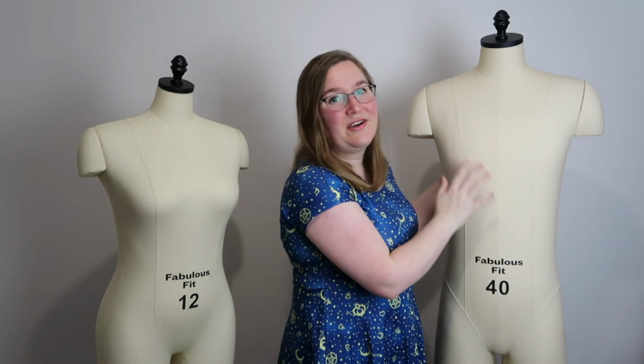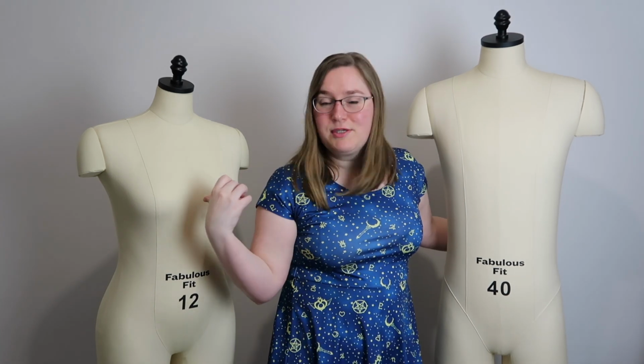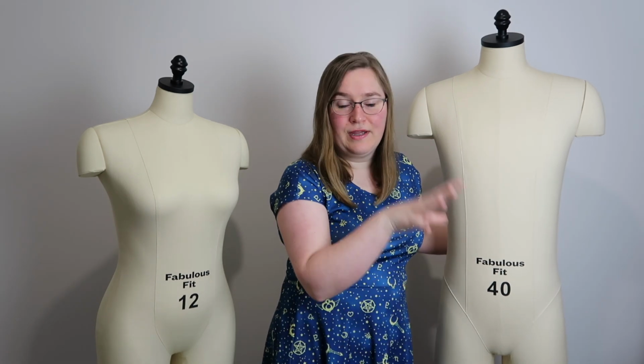So I'm going to put Terry's mannequin just off to one side a little bit, so I've got a little bit more space to work with. And I'm going to start looking at the measurements on here, looking at the measurements on me, and then padding them out as per the instruction book.